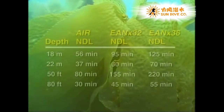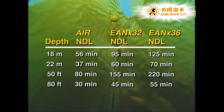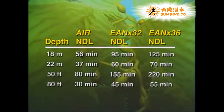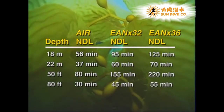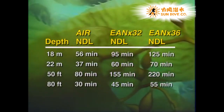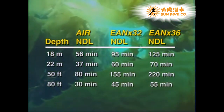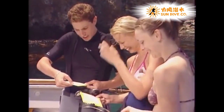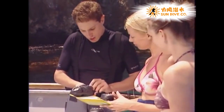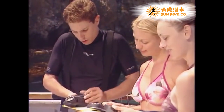How much more no-stop bottom time you get depends upon your depth and the amount of oxygen in your enriched air blend. In the 15-metre 50-foot to 27-metre 90-foot range, the additional time can be substantial, especially on repetitive dives. When you use enriched air with an enriched air dive computer, your no-stop time is so long that you're more likely to be limited by your gas consumption than by reaching a no decompression limit.